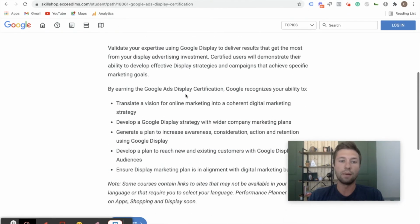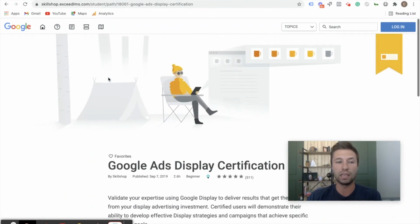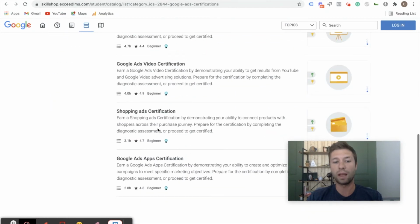And you can take it as many times as you want. I believe there's a 24-hour waiting period between each test. So keep that in mind as well. But that is kind of the general setup of the ads certification. I'm going to click back in here, and it follows the same format for all 6 of these.